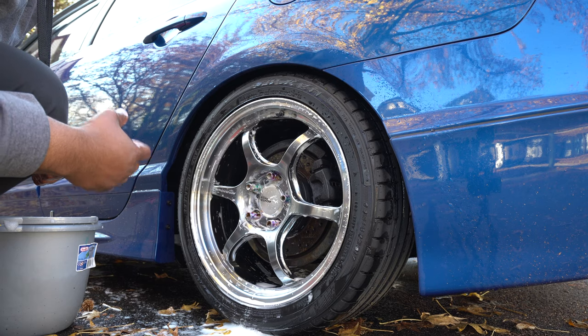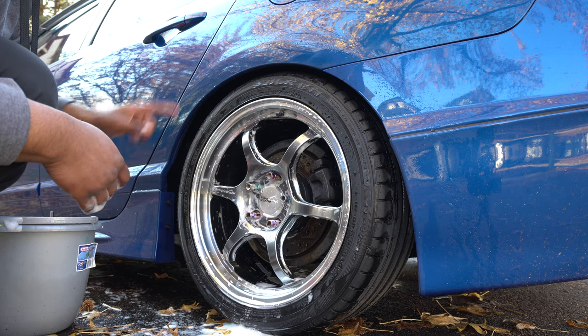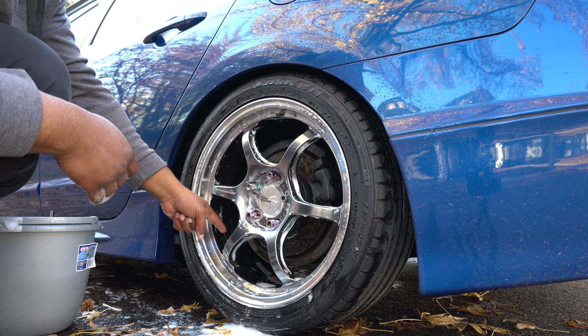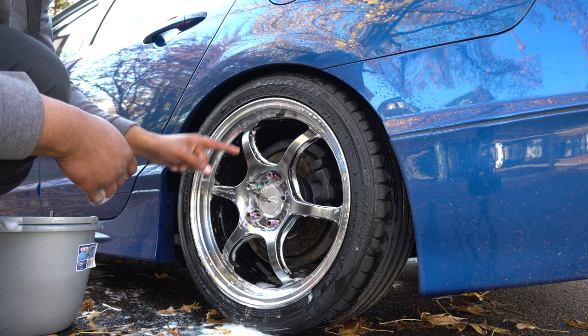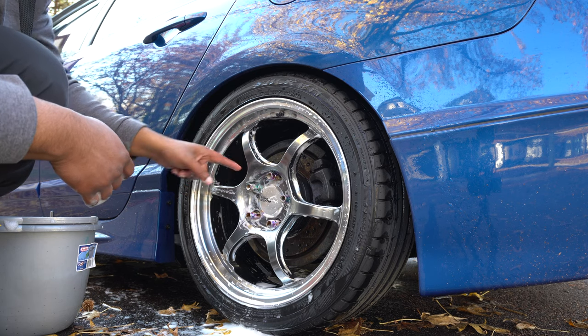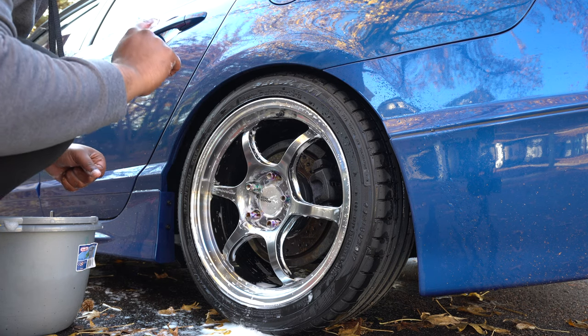All right guys, with those simple steps we are finished with the wheel. That's it. We've done the tires, the inner barrel of the wheels, the face, the size of the face of the wheel, the lip, the lug nuts, and the valve stem.